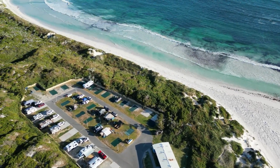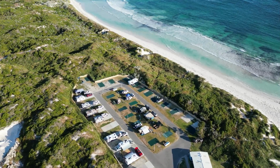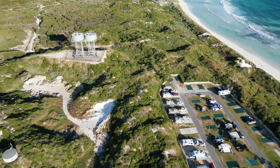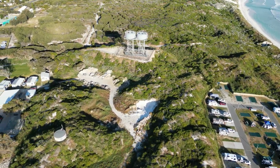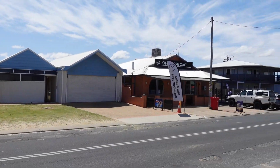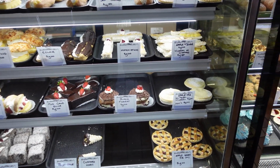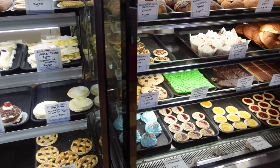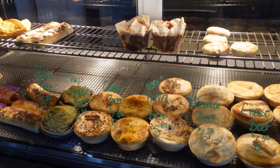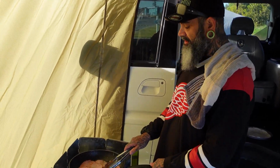Also on site, there's a laundry, a place where you can clean your fish, and there was a little cafe caravan right at the front. Opposite the Experience Holiday Park is a cafe which is well renowned. Great cakes and pasties and pies. Sometimes when it's busy, there might be a little bit of a wait, but a lot of people tend to go there and get their morning coffees.